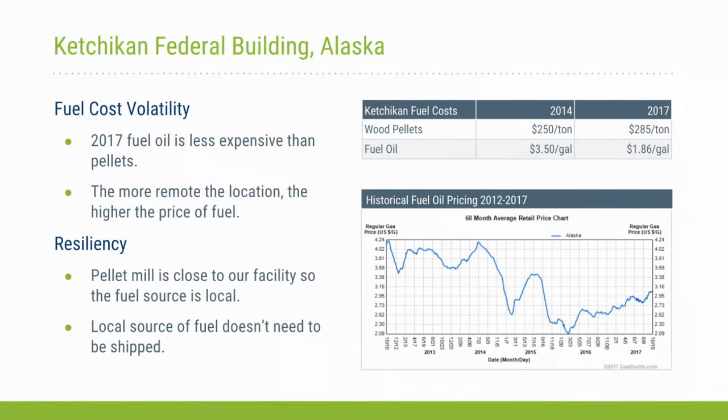So we've talked about the volatility of fuel oil prices, and as you can see from this slide, we're experiencing that. This is a little bit updated information on fuel prices. In recent years, we've experienced both spikes and downturns, and right now we're in a price downturn for oil, but it isn't expected to remain as low as it is now. And the nice thing about the pellets is that they're sourced and made locally, so if we do have issues with fuel oil, in terms of availability and price spikes, we don't have to worry about relying solely on something that has to get shipped in. We have that fuel source there locally. And in remote Alaska, that's key. Okay, next slide.